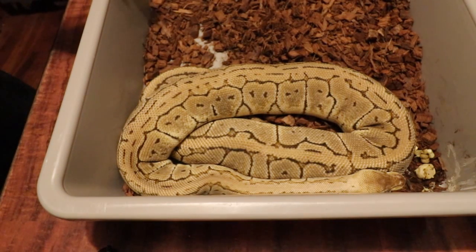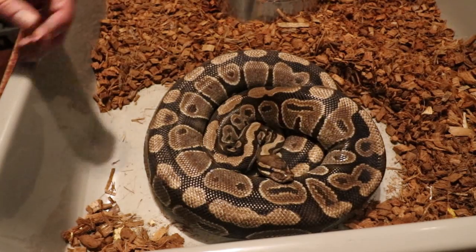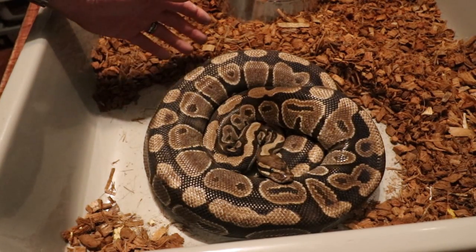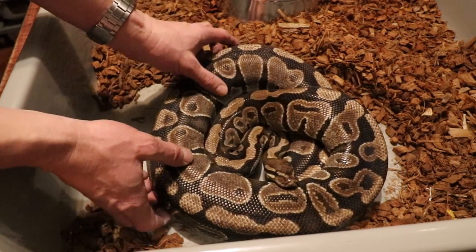And of course, if I get something like a super blast het desert ghost, I'll definitely hold that back to pair back and get the pinstripe in with my pastel desert ghosts. So when I did an ultrasound on this girl, I found that she's going to be the first snake to lay out of all of them. She is a really big snake.